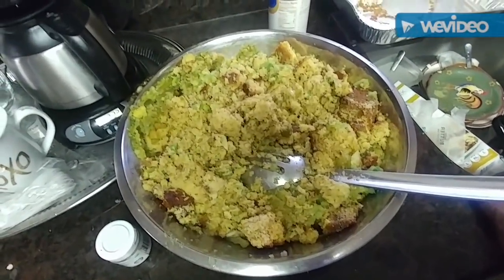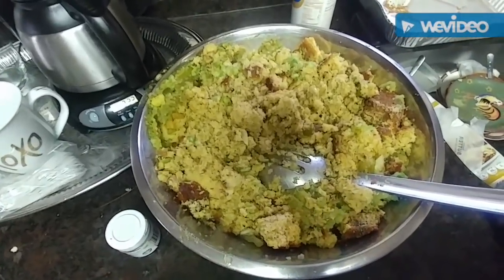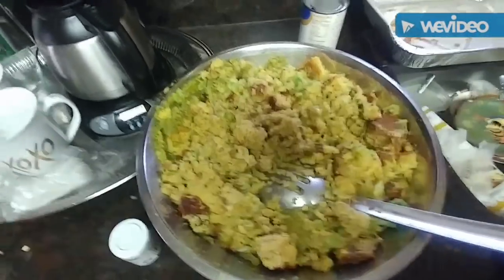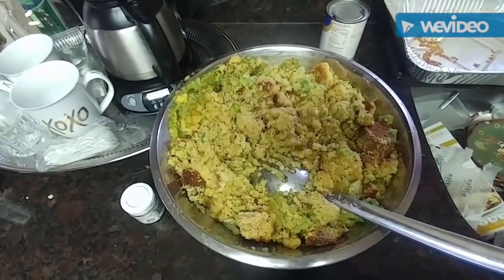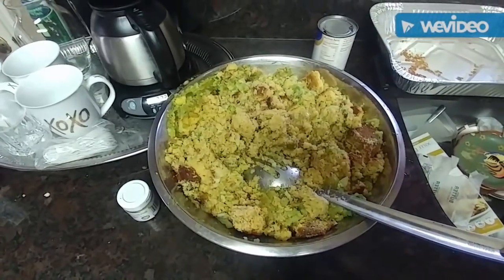And one thing about stuffing, it freezes very well. So by chance, if you have any leftovers, you freeze them. I've had frozen stuffing from last Thanksgiving. I just looked at a chunk that I had the other day. So let me go ahead and mix this up, and I'll show you what it's going to look like before I put it in the oven.